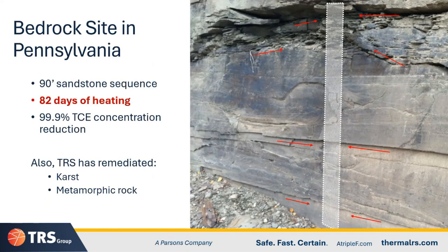We do work in rock, and I think that comes as a surprise to folks. This particular site's about 150 miles north of where I live. In less than 3 months, we removed 99.9% of the contaminant in the bulk matrix, not just in the fractures, but in the primary porosity as well. And we're up to something like 19 sites now where we've remediated rock matrices. So if you have DNAPL in rock, it's the first thing that goes away. These are really very powerful technologies.